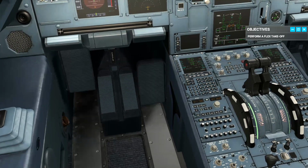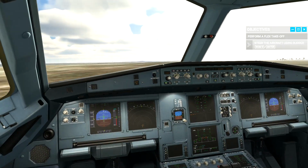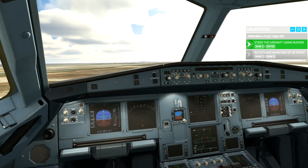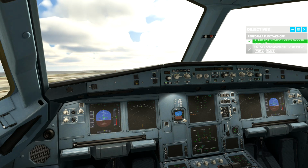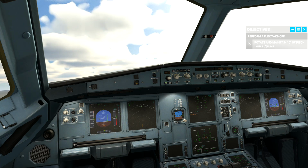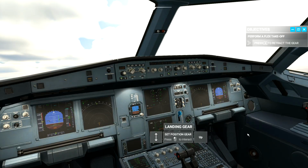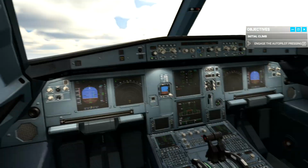Okay, now the auto thrust is armed. Use the rudder to keep us on the center line. 80, rotate. Positive climb, gear up. Engage autopilot.